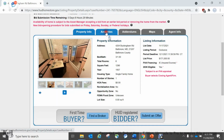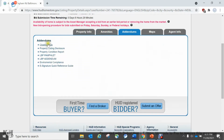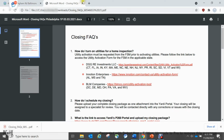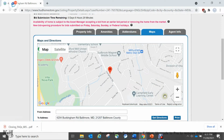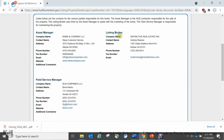You can click on the Amenities tab to find more information about the home or the community if there are common amenities. The Addendums tab contains documents that are important for you to read, and these can be downloaded as Adobe files. There's also a map that shows where the home is located. And finally, the agent info shows who the listing broker is, who the asset manager is, and who the field service manager is.